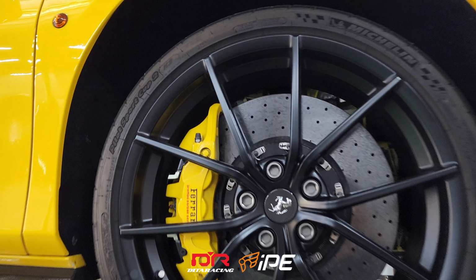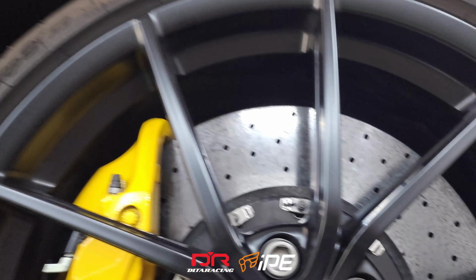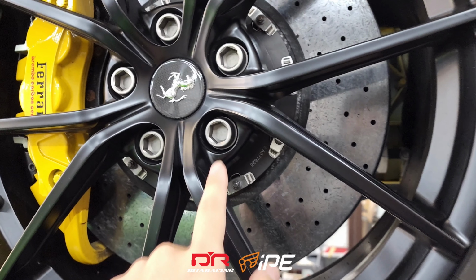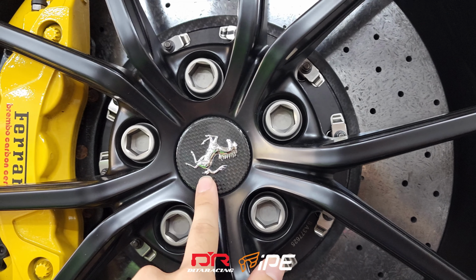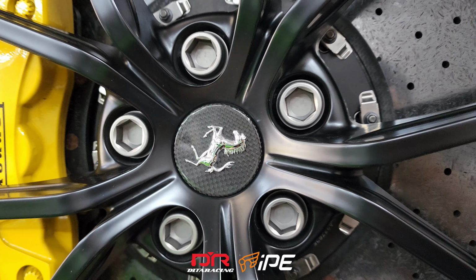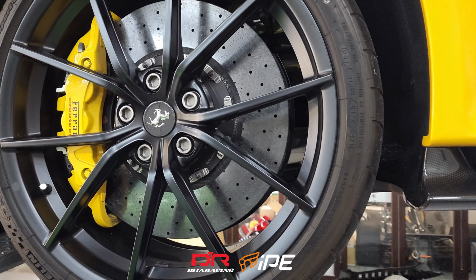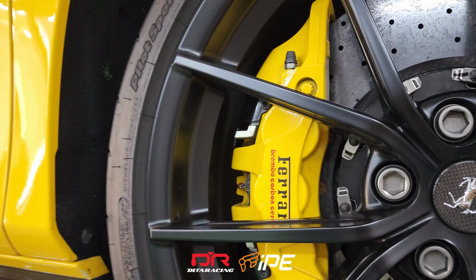The Pista is fitted with this very sticky Pilot Sport Cup 2 tyres. And the rims are finished in matte black with titanium wheel bolts, and also this optional upgrade carbon fiber wheel cap, and also it has carbon ceramic brakes with yellow color calipers.